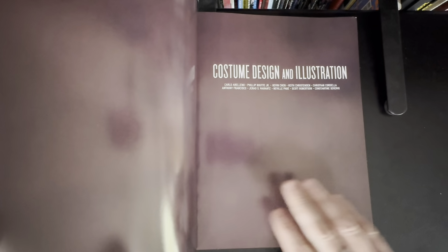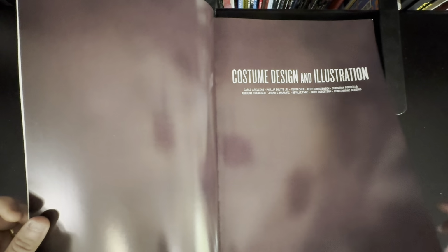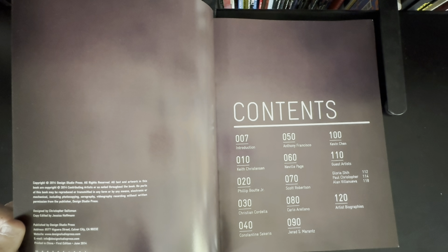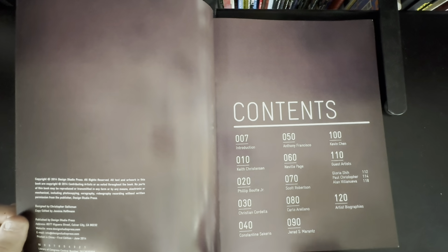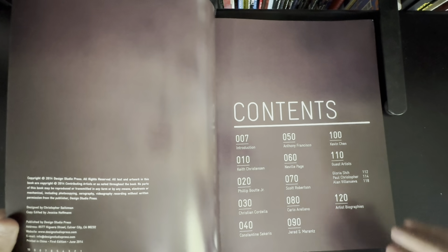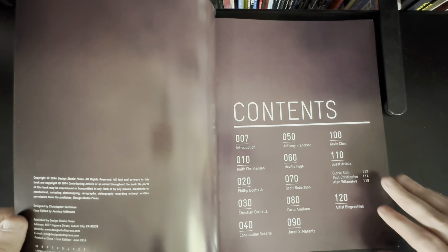Now, this book I've had for a long time, like most of my books. Let's see when this one came out. 2014. Now, if you would have asked me if I've had this book for 11 years, I would have said no. I thought this book was like 7 years old.